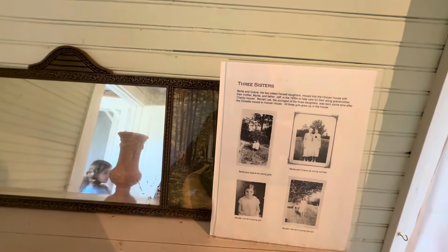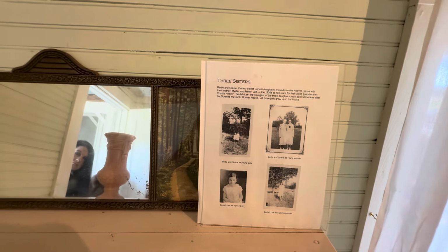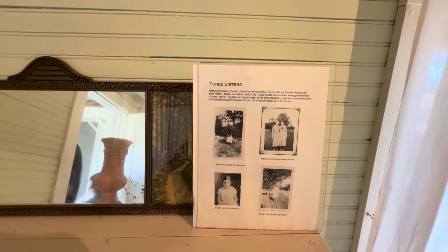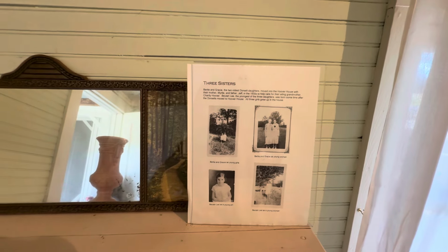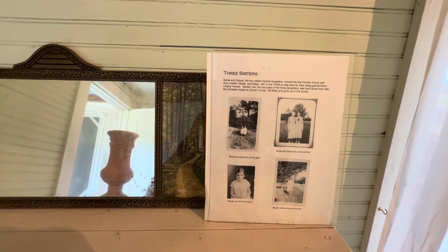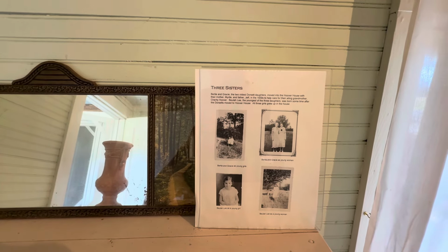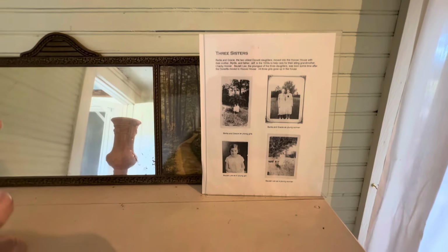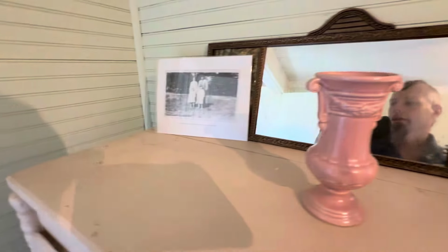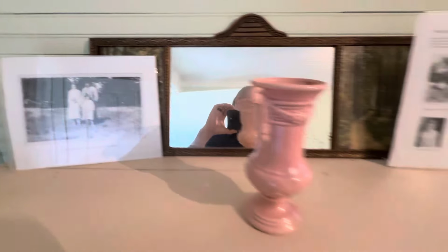The three sisters, Bertie and Gracie, the two oldest Dorset daughters, moved into the Hoover house with their mother, Myrtle, and father, Jeff, 1930s, to help care for the ailing grandmother. Charity Hoover, Beulah Lee, the youngest of three daughters, was born sometime after the Dorsets moved to the house. All three girls grew up in this house. That's the Dorset family right there, the people who farmed this land.